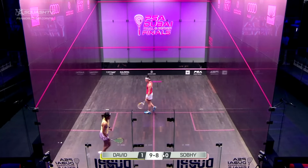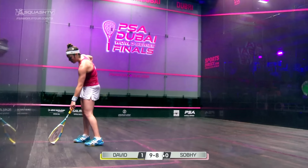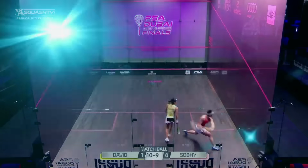How on earth has Sobhy managed to get that ball cross-court? David actually played a very good drop shot in that front right. It was a bit of a hit and hope, wasn't it? Incredible getting that cross court.